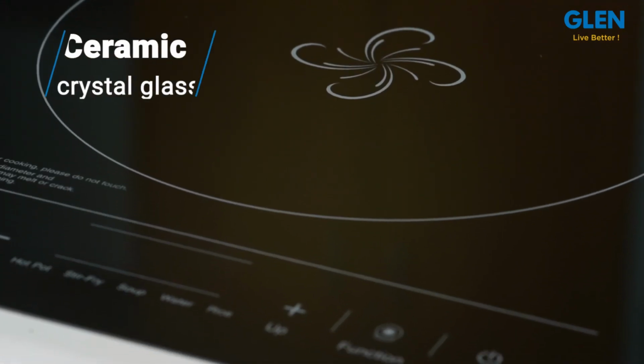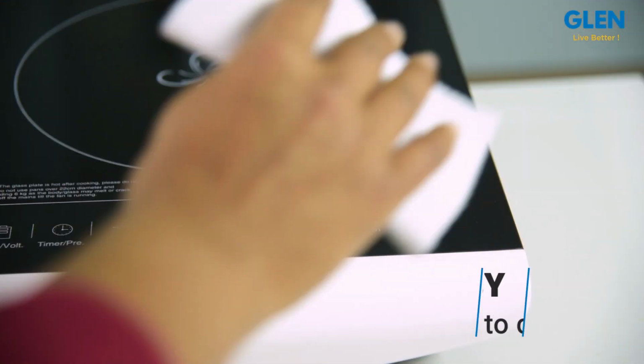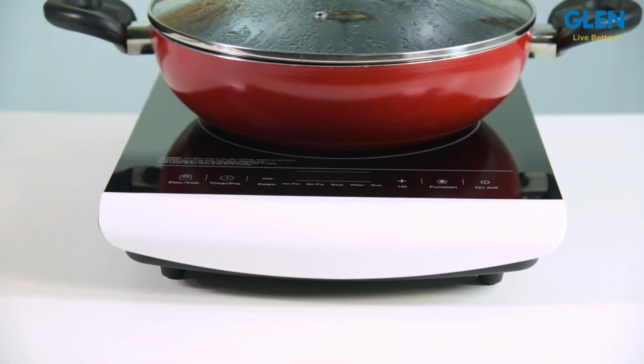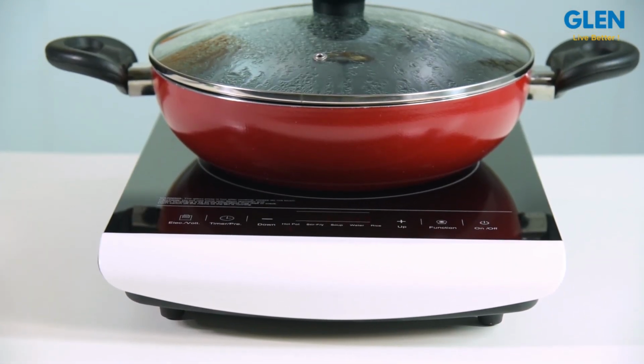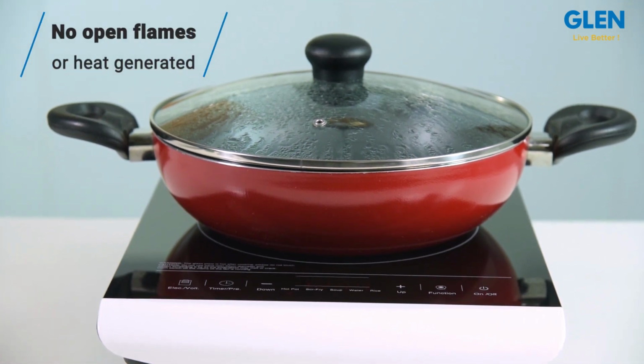What makes Glen Induction special is that it has a high quality ceramic crystal glass that is easy to clean and can withstand heat. The heat is created with magnetic effect and is transferred to the pan directly, so there is no open flames or heat generated.